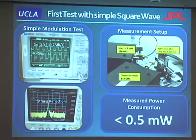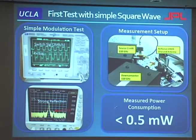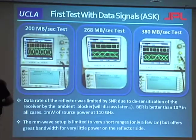And then there's some reflection in the middle, and there's some modulation or some data. So the power is really, really low. So that was kind of interesting. Hey, we have something that might someday become useful for someone, which is pretty much everything we make at NASA. So then we turn the speed up.